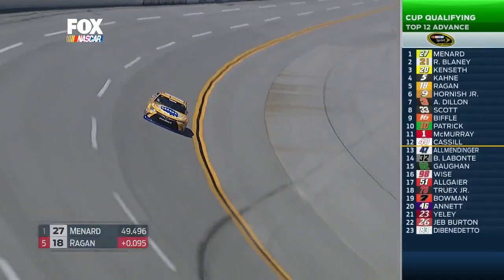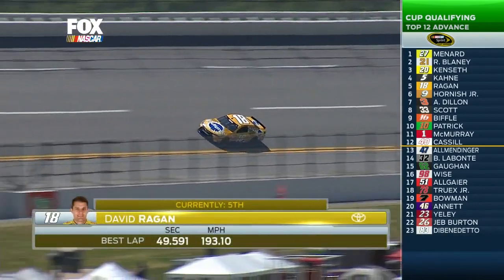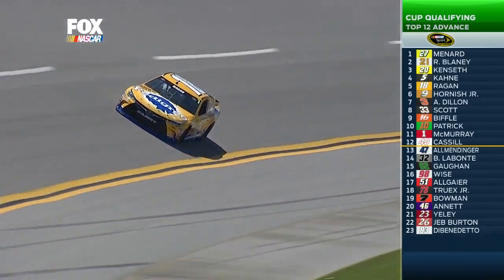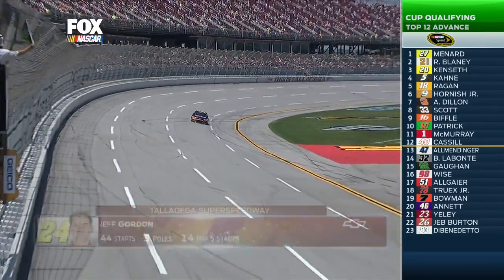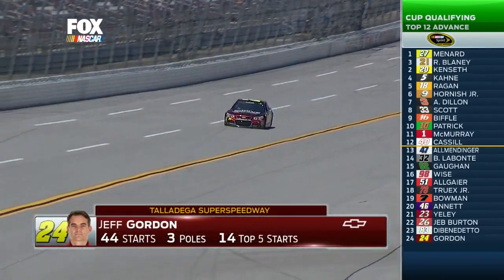Good lap for him, 5th, 49.59 for that 18 car. And happy birthday to Kyle Busch, continuing his recovery from a broken leg and a broken foot from that Daytona crash. 30 years old today. Chris Neville. Well, Carl Edwards is going to go out right near the end of this first round of qualifying.